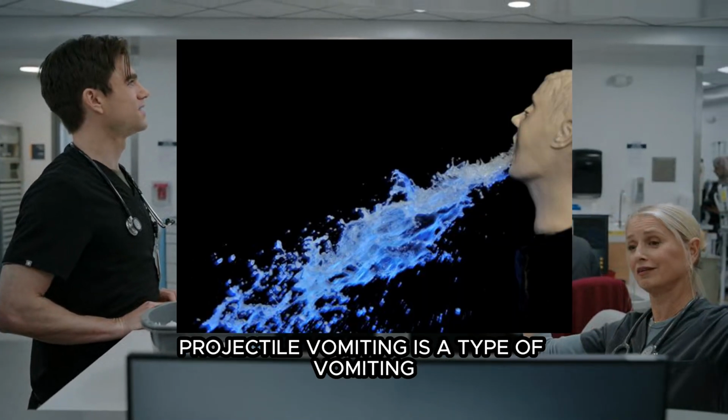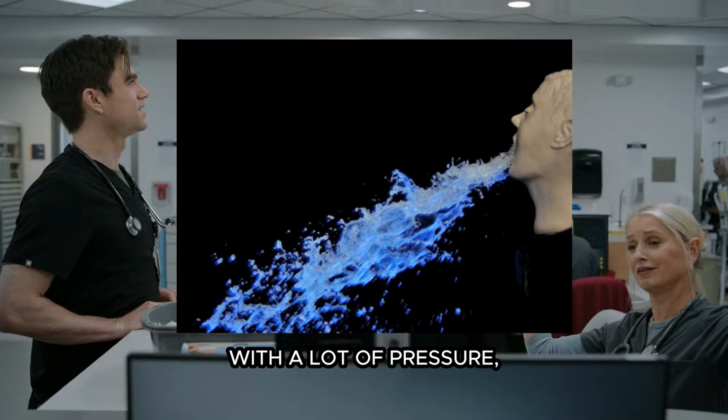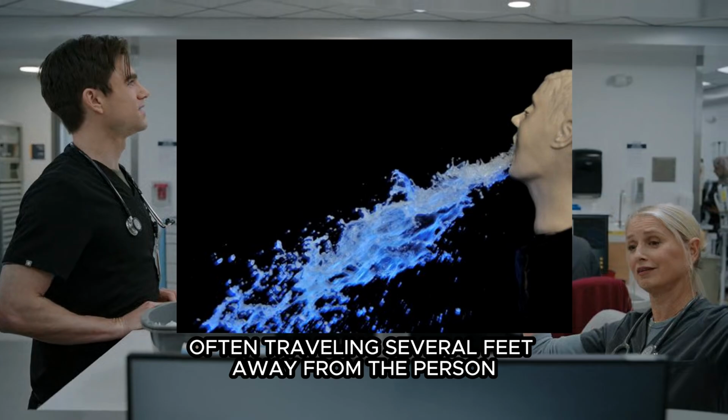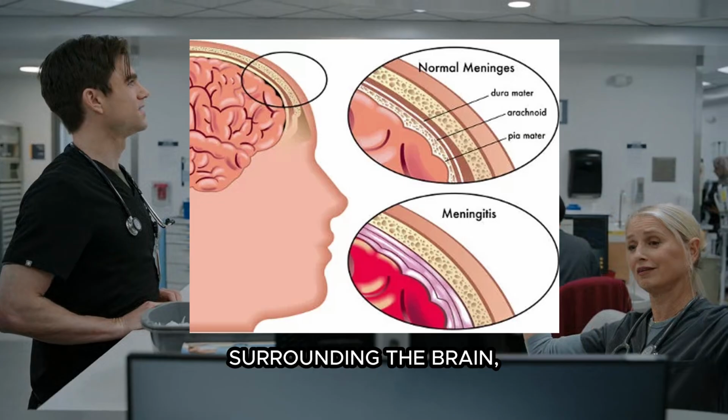Projectile vomiting is a type of vomiting in which the vomit is forcefully ejected from the mouth with a lot of pressure, often traveling several feet away from the person like a projectile. It usually indicates serious conditions like meningitis, which means inflammation of membranes surrounding the brain.